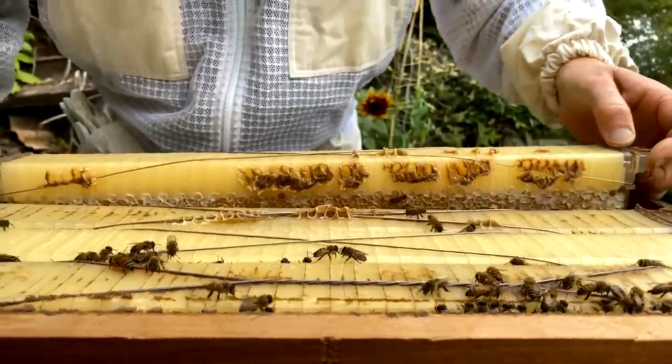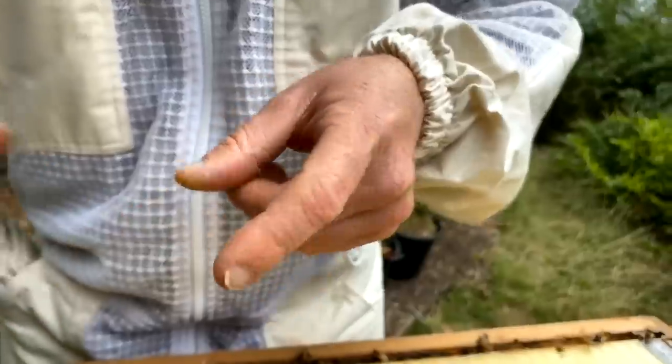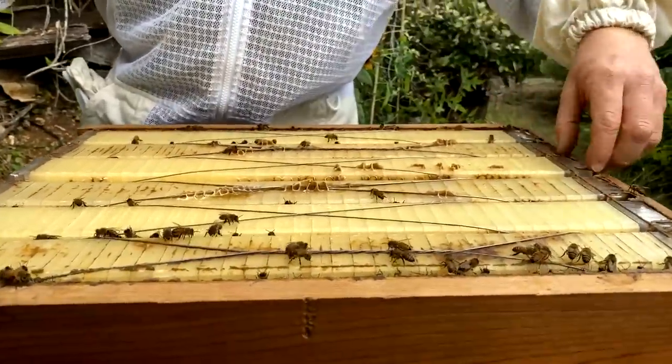Now what I'm going to do is gently come up, and one little sting on the finger. I might need to put my gloves on. Yeah, let me smoke the sting.